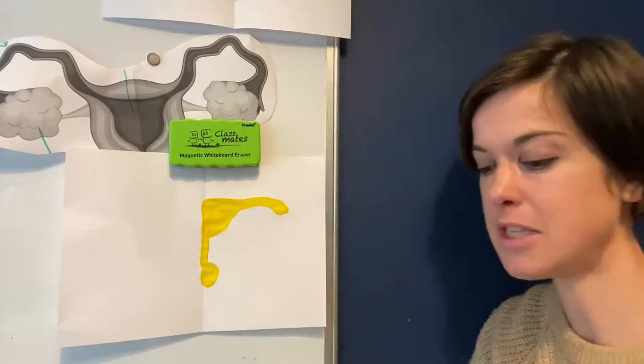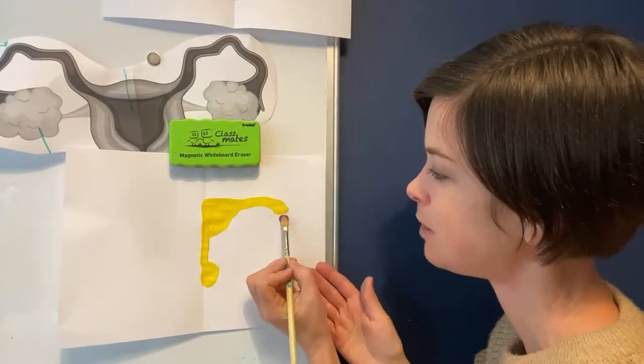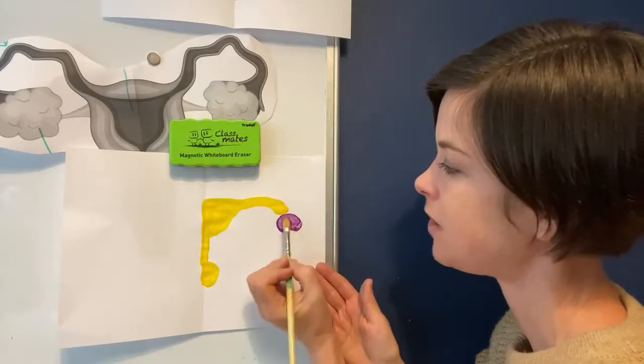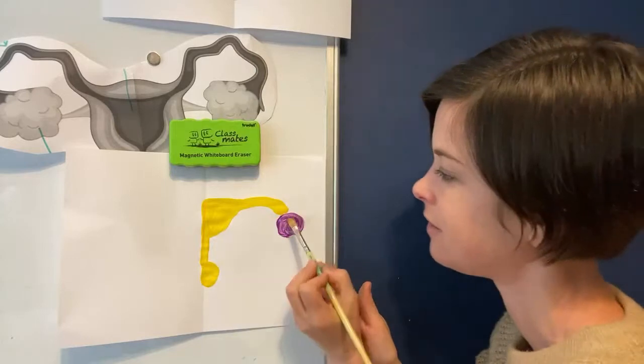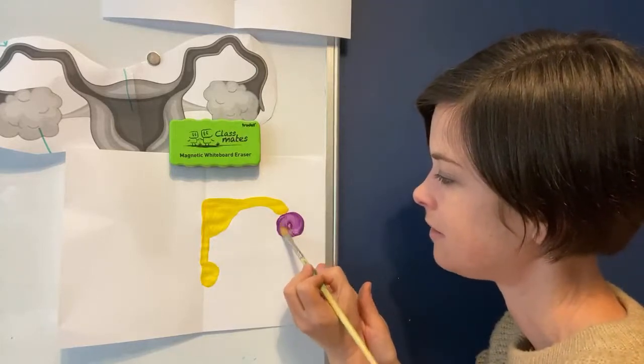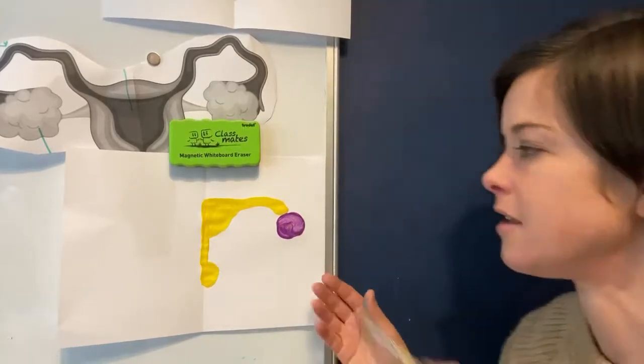What can you tell me about this purple thing? Can you tell me its name? And can you tell me what it does? This little purple ball that I'm drawing now on the end of the oviduct, what is it? And what does it do? Why is it there? Come on. It's where the eggs are stored, not made. Well done. I could tell you got that right.